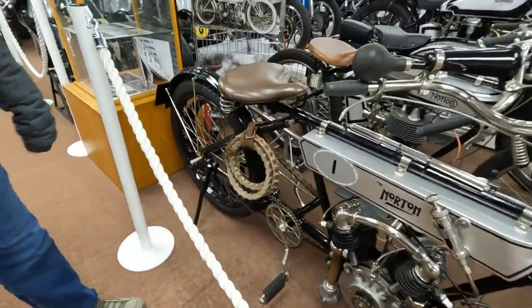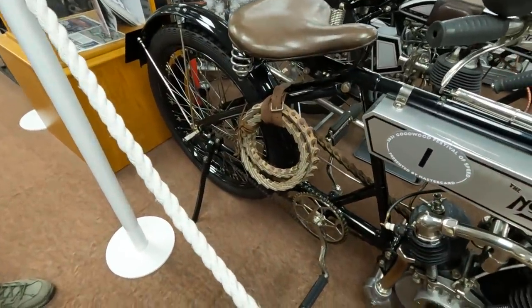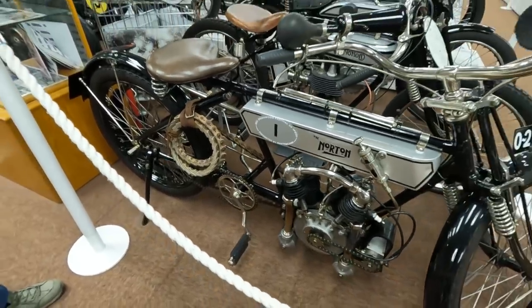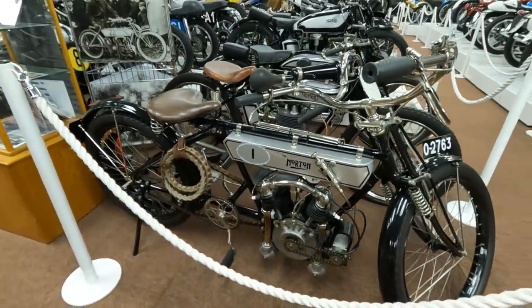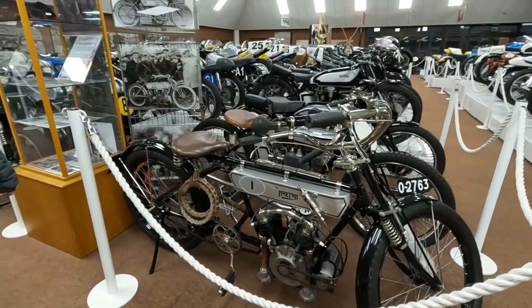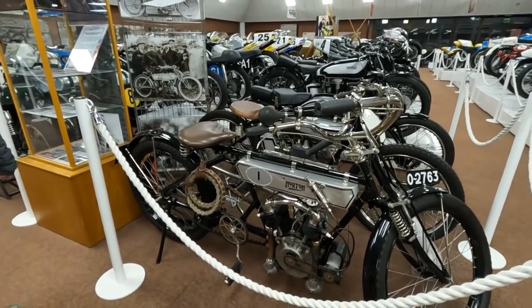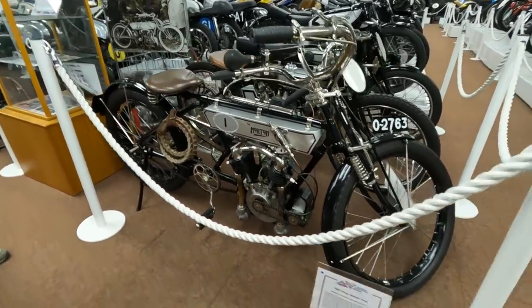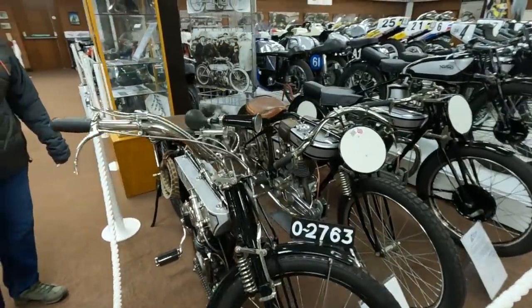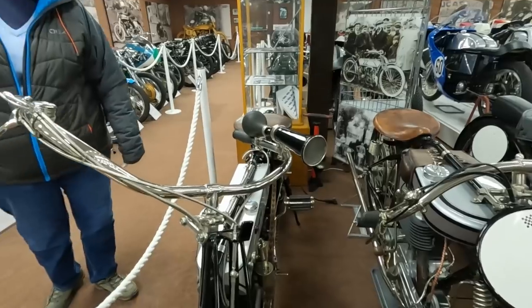What is that? There's a leather belt drive. Oh, is it? Wow. It was at the Goodwood Festival of Speed. It's a 6-horsepower Norton twin, winner of the very first Isle of Man TT. Oh, was it? Yeah. What it says there, and it's got a horn on the front.